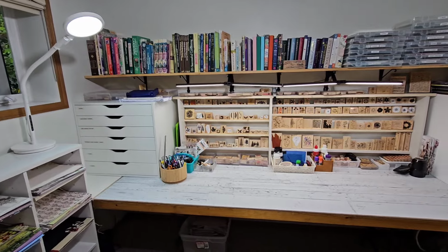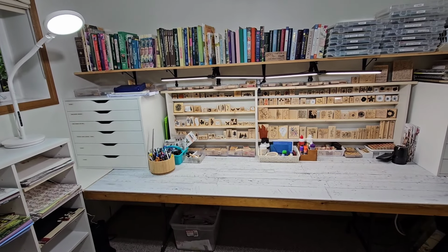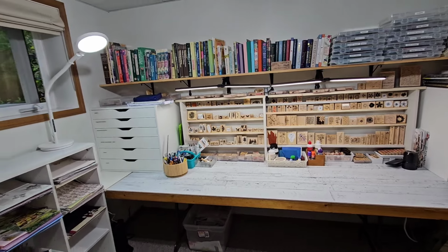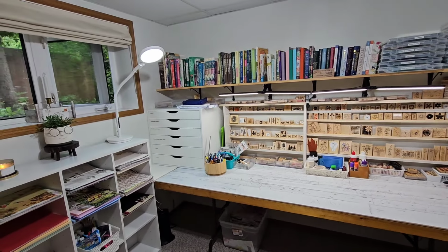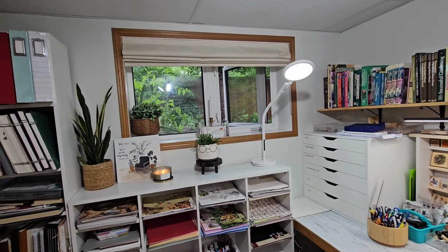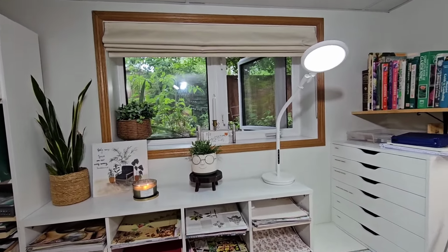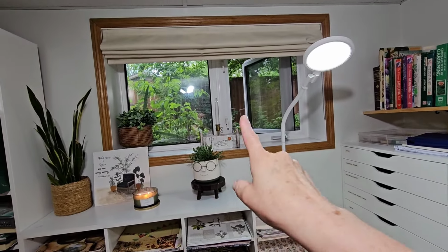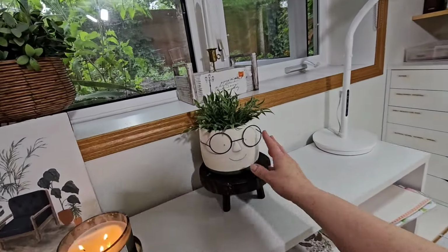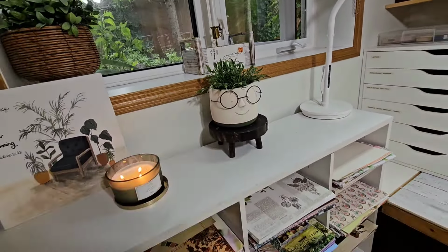And for those of you that are new here, just so you know, my craft studio is in the basement. That is why I need all the extra lighting. And I have a decent sized basement window here. I have it open right now for fresh air. My garden is just outside over there. And yep, I still have George. He's still watching me when I craft.